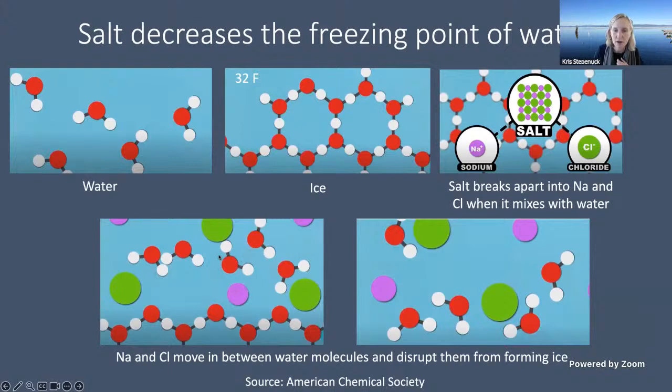water molecules. And I like to reference it as like a hockey referee getting in between the hockey players. It doesn't let the water molecules bond together because the sodium or chloride is in between those water molecules. And that effectively lowers the freezing point of water.